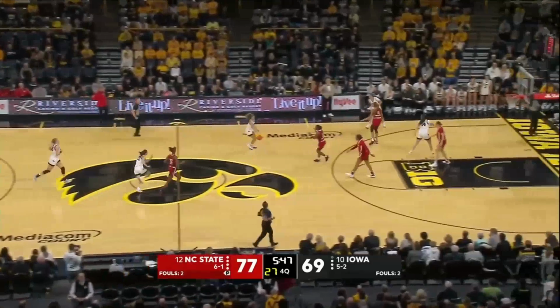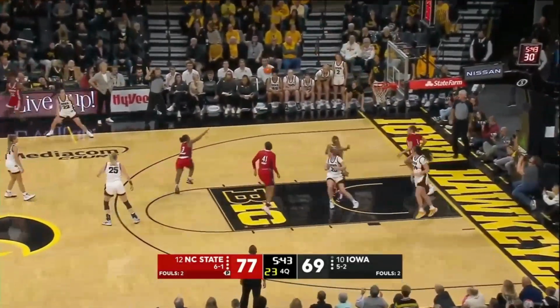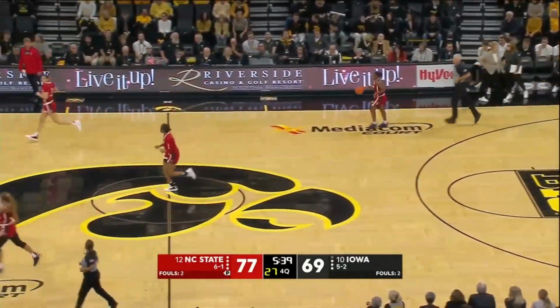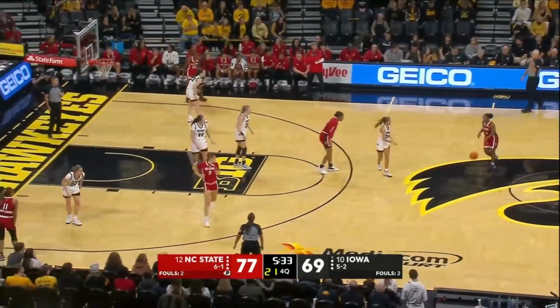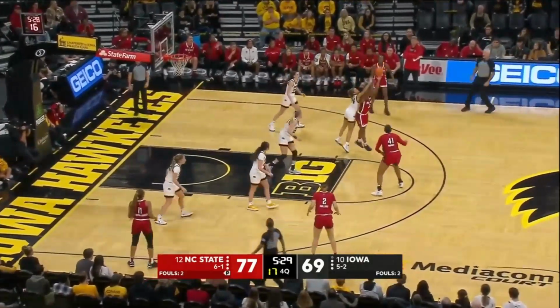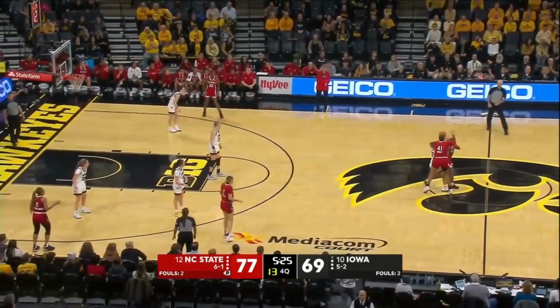And Pam, again, the game management by Diamond Johnson. They needed her early, and she scored. Then she got everybody else involved. And now in this moment, she is embracing that role. And she is knocking down big shot after big shot. And literally answering. Every time Iowa gets a big shot, they got to within 4.